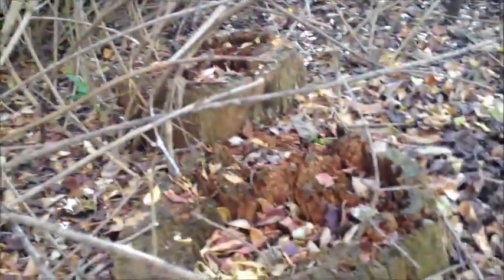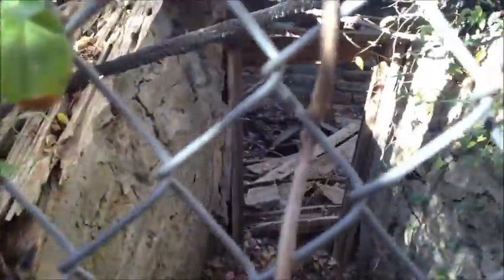Have to poke around it, see if we find anything. We are down in the thick of things, and this is sometimes what you got to do to find treasure. But you can see some old trees that were cut off there a long time ago. There's that old, looks like what goes into the cellar of this old house. This is all fenced in.